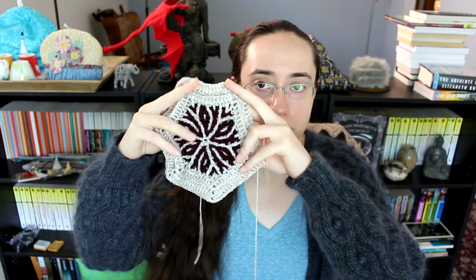So this is going to be an afghan made out of hexagons, and this is the big version of the brioche hexagon, and I have also just started on the other version, which is a hexagon with just a small brioche section, and then the rest is in the single, the main color. So I'm about halfway through this second block, and I don't know how many blocks I'm going to make.